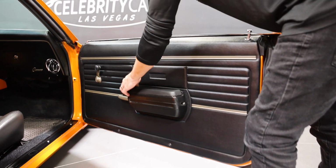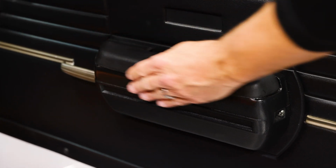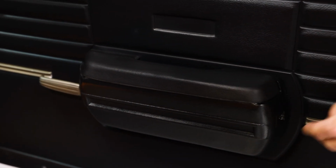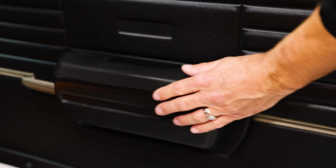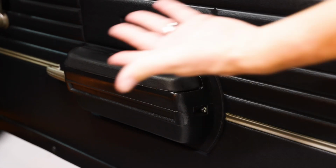I noticed this pad here on the driver's side door is a little shifted. It's not perfect. I'm not sure how hard these things are to find. Probably pretty hard to find since this one's been slightly repaired, and it really looks terrific. All of this looks awesome.